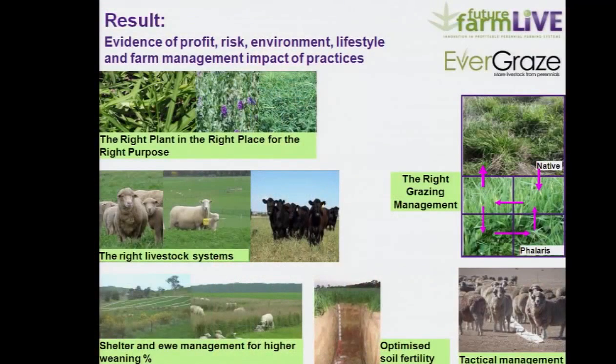And then we had our evidence of individual practices. So you've got up on that slide there the feed-based livestock systems, the grazing management, the tactical management and soil fertility. So feed-based, the mix of summer active and winter active perennials were really important. So lucerne in the systems at Wagga and Hamilton was significantly able to reduce feeding costs in the dry years and significantly increase the profitability in the years where we had opportunities to finish lambs.